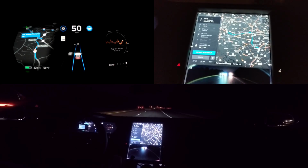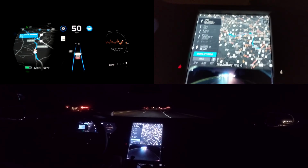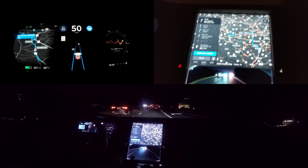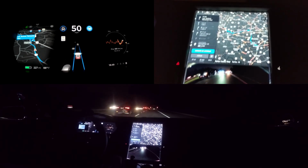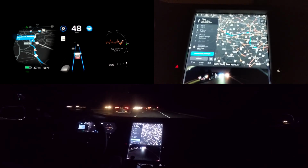So I've got Navigate on Autopilot set to average for lane changing. I've got follow distance currently set, I had to set at 1. Let's go ahead and set it at 2 since we're in rush hour traffic, or something semblance of rush hour traffic. And we're just going to cruise along here, see how we do.